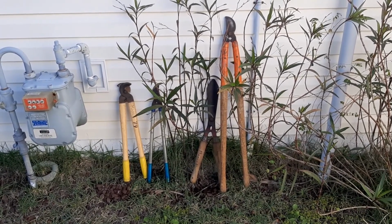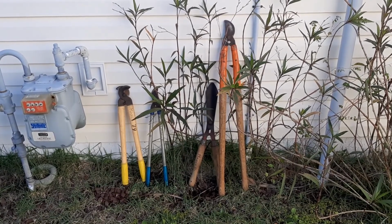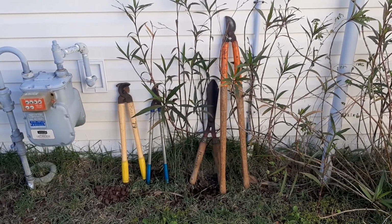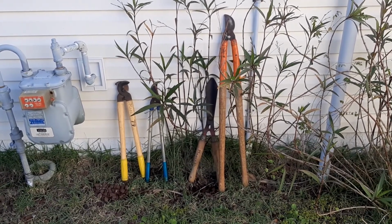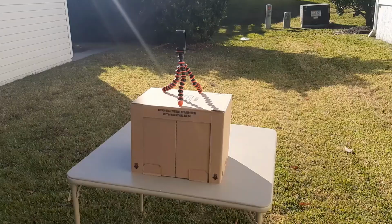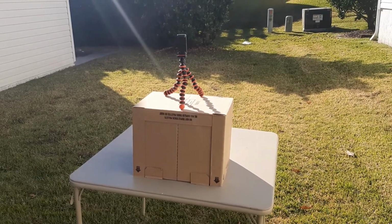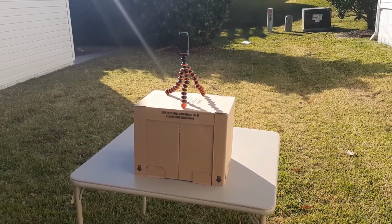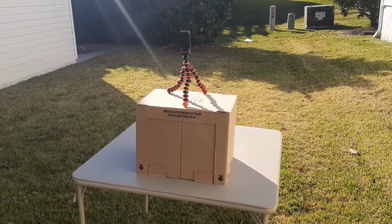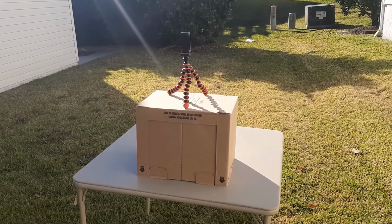Took a little moment to say hello to Opie and Floyd. They were on the lanai, and they really want to come out and help me. They're so cute. So I'm gonna begin the project right now. I've got my makeshift camera stand system here for capturing all the action while I'm trimming the flowering bushes.